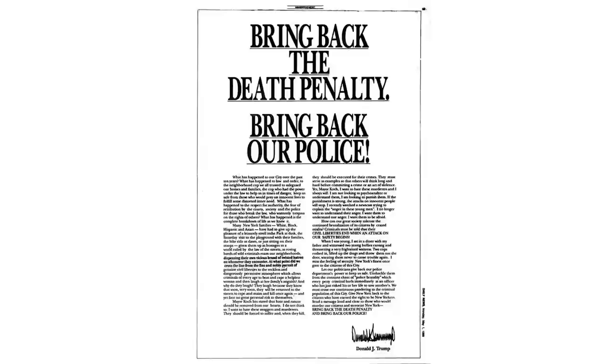And when it came to New York City, there was no public opinion louder than that of Donald Trump. Though not specifically mentioning the accused boys by name, Trump paid $85,000, that's over $200,000 today, to take out a full-page ad in every New York newspaper calling for the reinstatement of the death penalty and tangentially advocating in favor of police brutality.